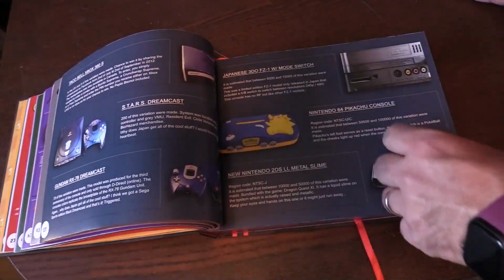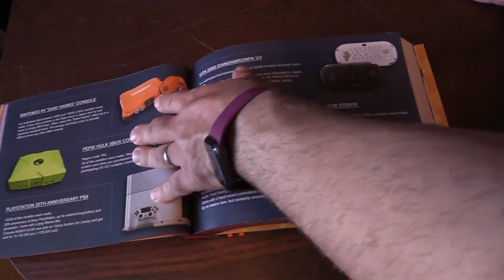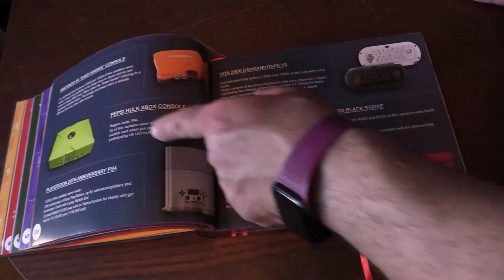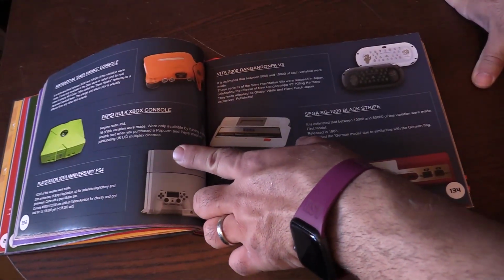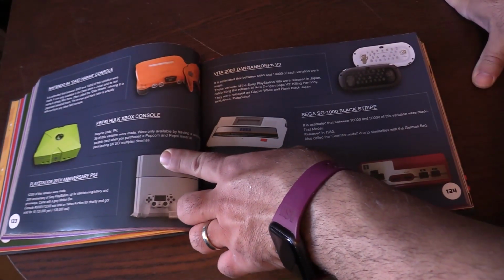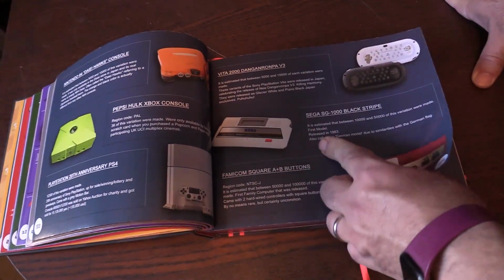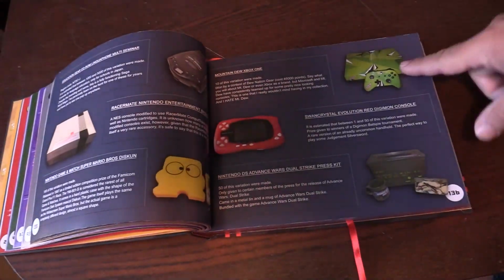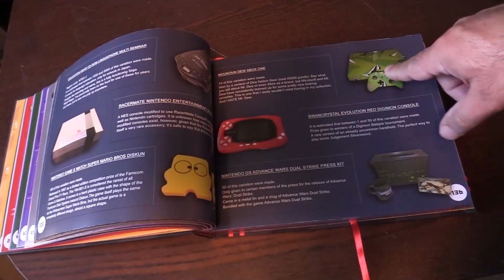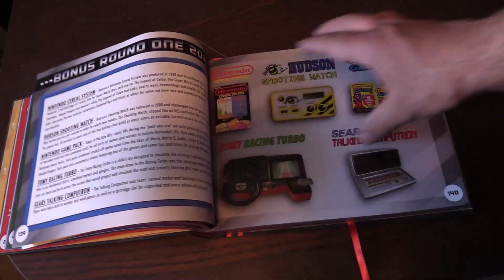Pokemon, yeah, the Pokemon console, that version. I have an Xbox, the Micro Mountain Dew, the Pepsi Hulk one, I don't have that. Nintendo 64, a different orange one. Vita 2000. Another Microsoft Xbox One. Wow. Bonus round.